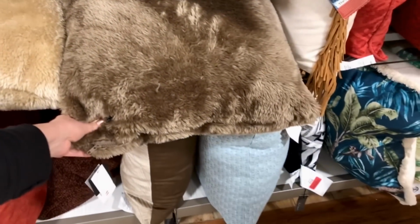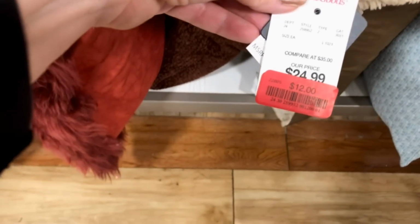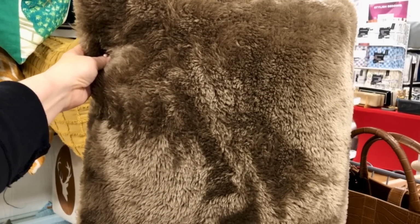So, it's the end of the cold season, getting toward it, of course. And these were, I think, $12. They remind me of the dupes we found at Walmart. But I can tell you the Walmart versions that you all love so much, and so did I, are actually softer to the touch. But I'm not sure about the materials comparison.